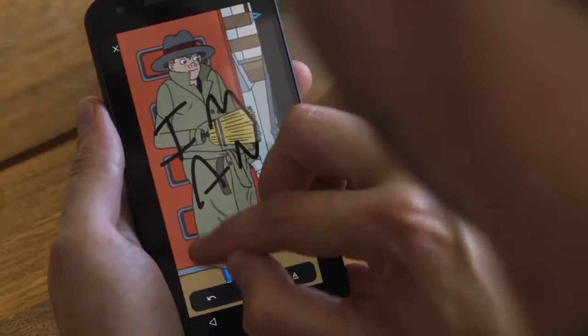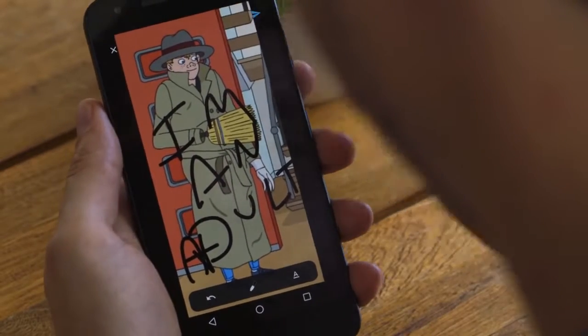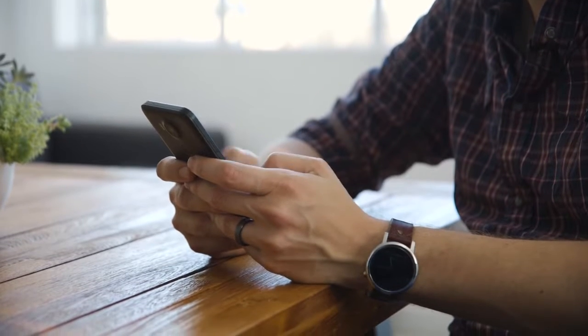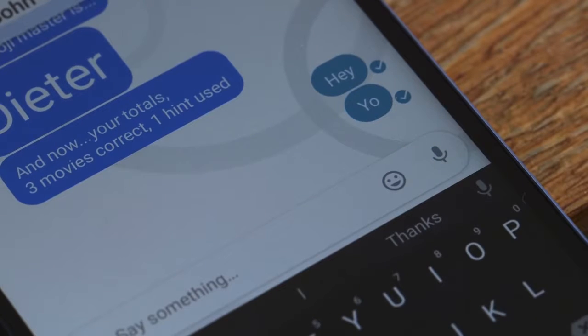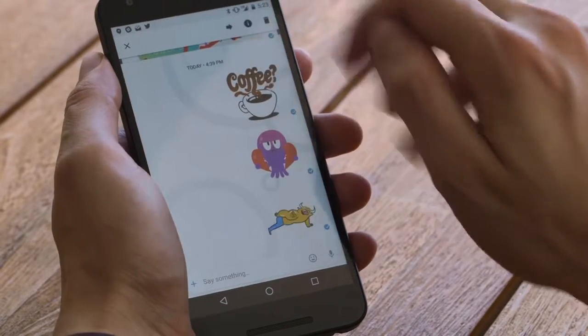But on Android at least, you can doodle on top of your pictures before you send them. And on both phones, there's an option inside settings to save all of the images from your chat to your camera roll automatically. Now, you see these little checkboxes? They tell you if your messages are read. White means sent, green means received, and green with a double checkbox means that it's been read. And you can long press on any message too to see more details about it.